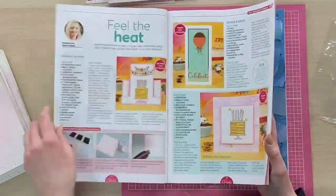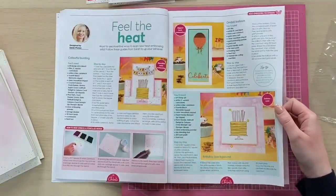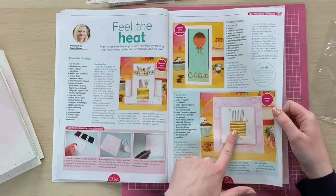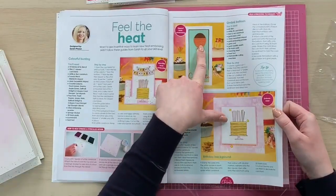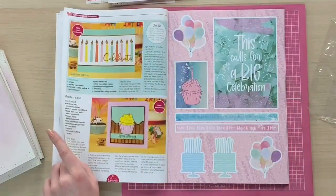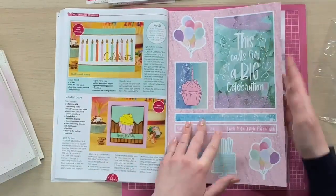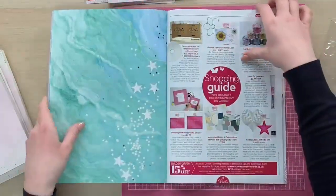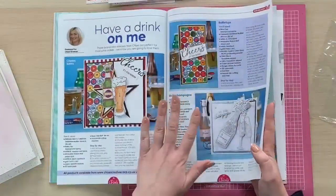If we just keep flicking through. Got some more fabulous projects here that are focused on heat embossing. So glazing your cake, using your triple embossing powders on your dies and things like that. So there's loads of different ways that you can be using these. Showing you how you can ink your embossing folder and pop your embossing powder onto that as well. Okay, then we've got a little shopping guide, some of my picks.